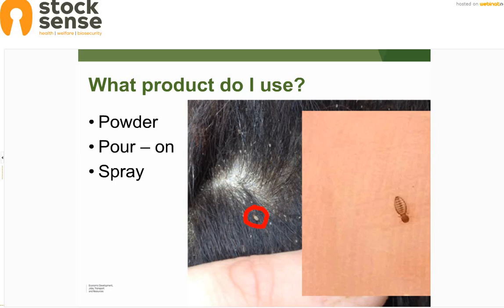And you need to have really good eyesight to see the lice sometimes when it's at small numbers, because with the photo on the screen, that little tiny animal in the red circle is the louse, and underneath that is an actual thumb. And you can see how small the louse is on the thumb.